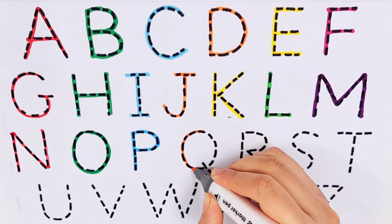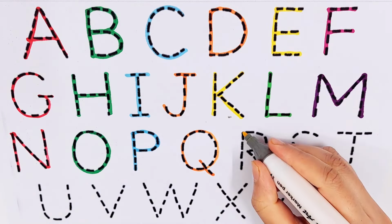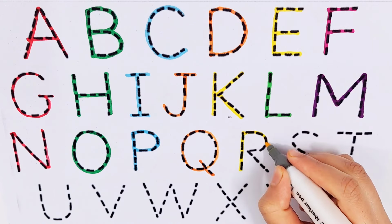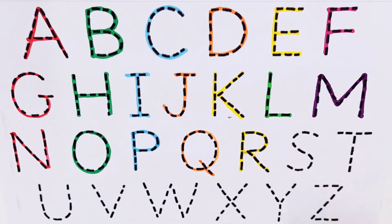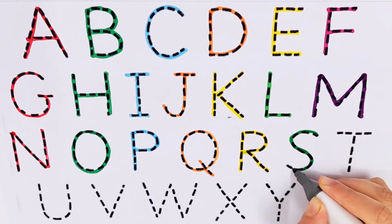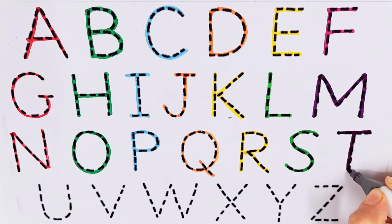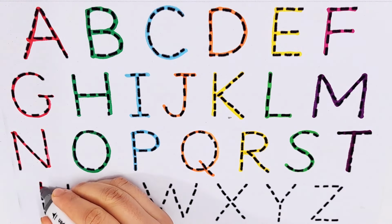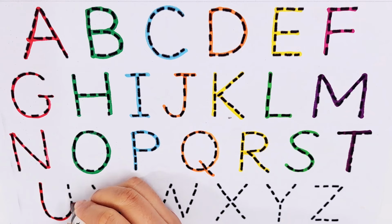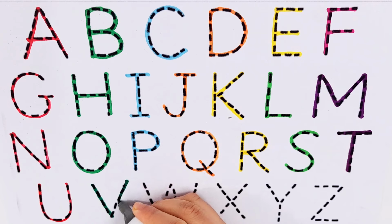Q. Q for question. R. R for rainbow. S. S for sun. T. T for train. U. U for universe. V. V for van.